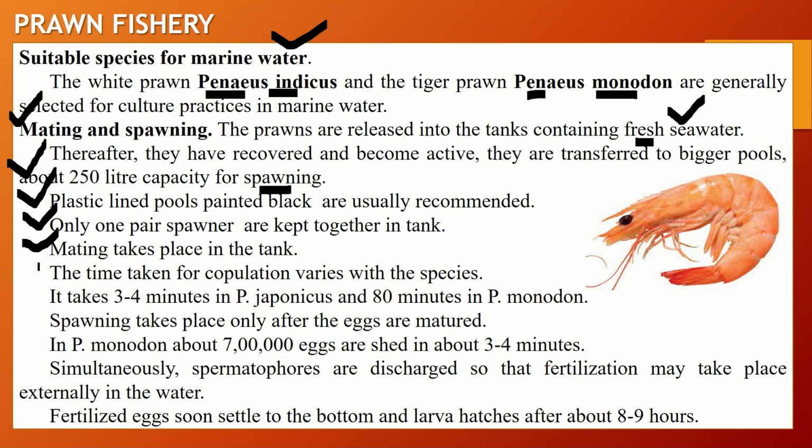The time taken for copulation varies with the species. It takes 3 to 4 minutes in the case of Penaeus japonicus and 18 minutes for Penaeus monodon. Spawning takes place only after the eggs are matured.